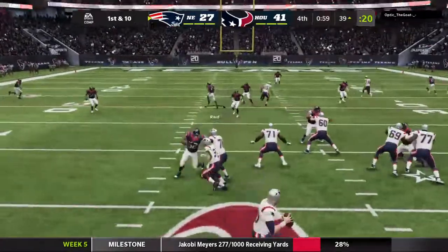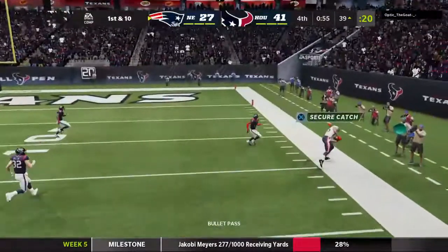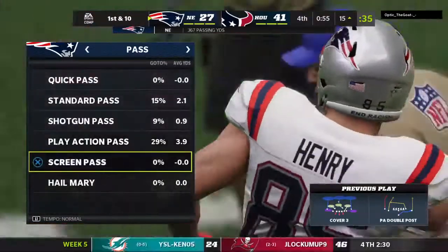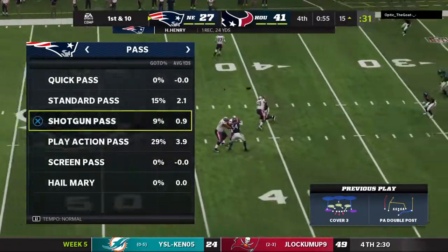Now Jones. Open man here, the tight end Henry. And he's going to be out down inside the 20 at the 15. Working the sideline there. Good route, good catch. First down, and he gets out of bounds.